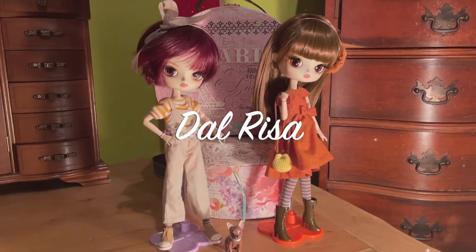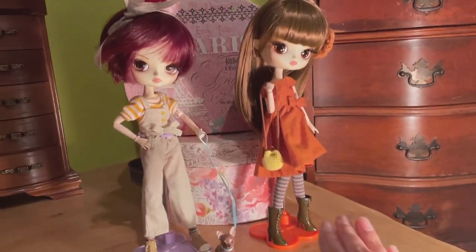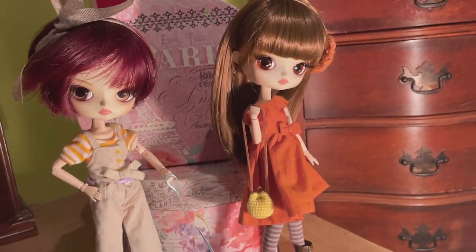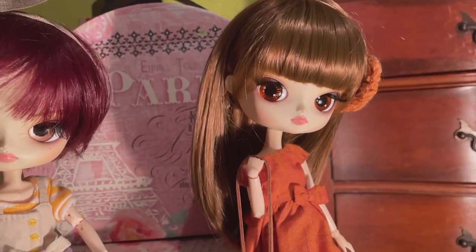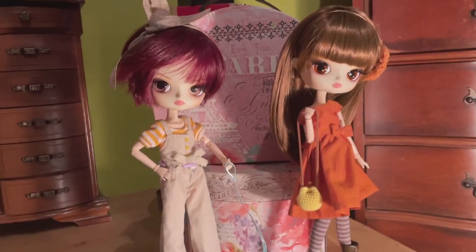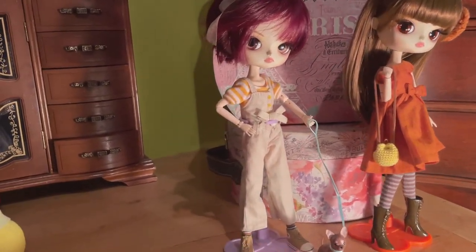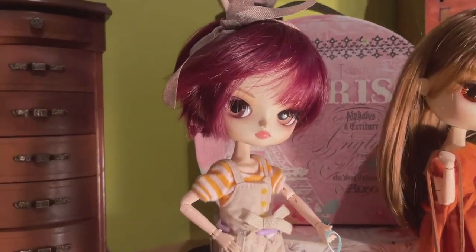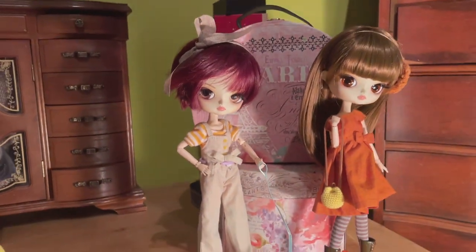Today's video is going to feature Dal Risa Rock. I have two Dal Risa Rocks. This girl is mostly stock. She still has her same eye chips, same wig, and I'll put her stock outfit on in just a moment. And then this girl is partially customized, so it's just a change of wig and eye chips.